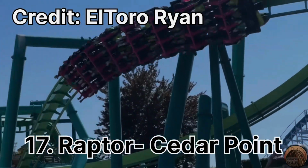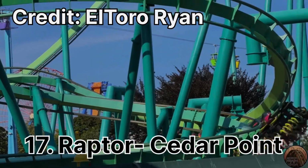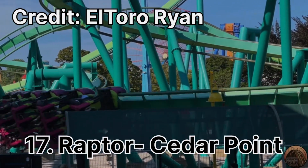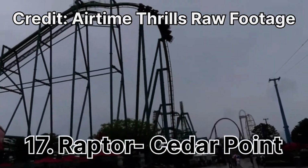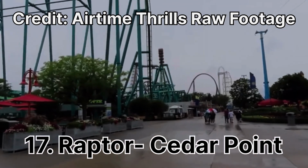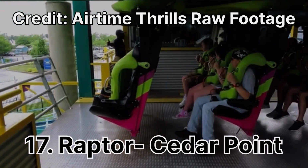I love this coaster riding the front seat. And I love the top of the lift hill, where you can look at Lake Erie from above. It kind of reminds me of the Great Nor'easter, too, once you ride it. And the layout is so amazing and large, too. With the green track and the blue supports, this is one of the best upside-down roller coasters at Cedar Point.